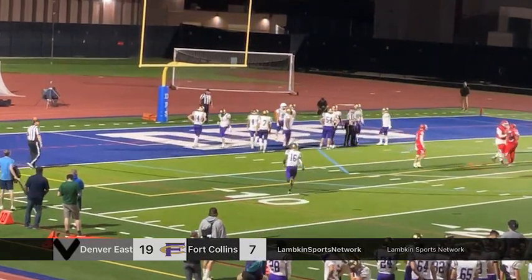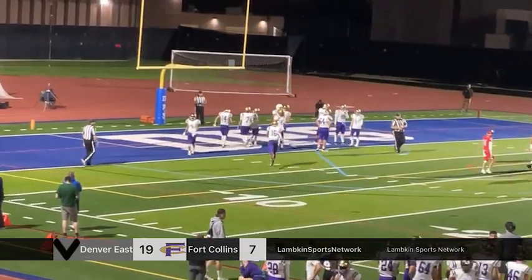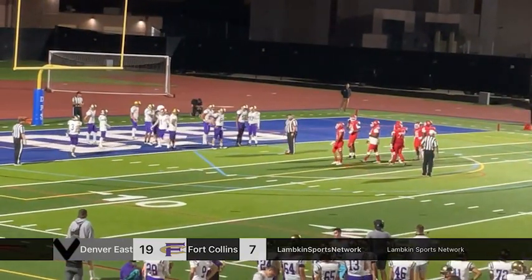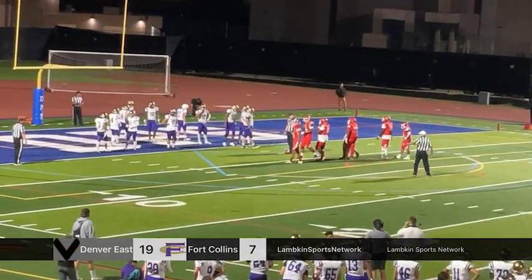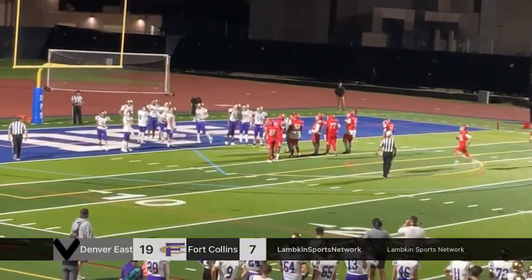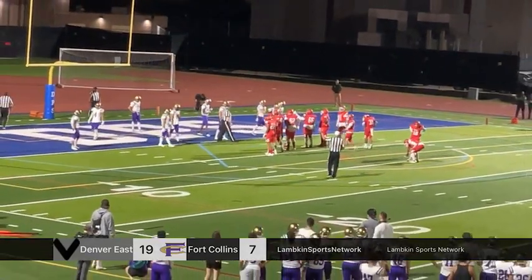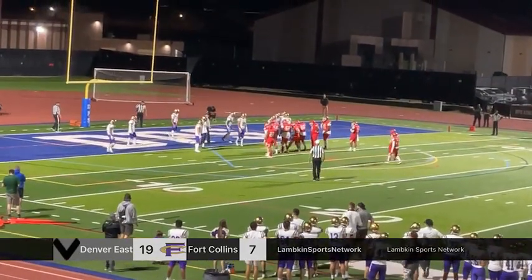Just when you thought the Lambkins were seizing the momentum, then Denver East put together a good drive, but we're not done yet. 4:10 left in the third quarter. Let's see what Denver East says. They've had issues with their kicking game. And they're going to try the extra point. This could be an adventure.